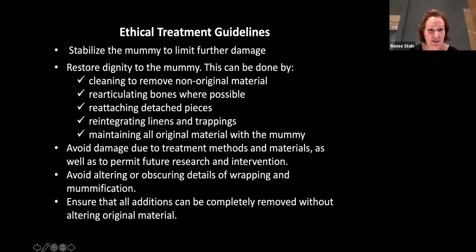Mimi, I'm going to ask you to tell us a little bit about how we restore the dignity to the mummy, because there are a lot of different ways enumerated here that we do that. And we think of each of those possibilities where they are relevant to the individual mummy as restoring dignity to the mummy as it was repaired in antiquity.